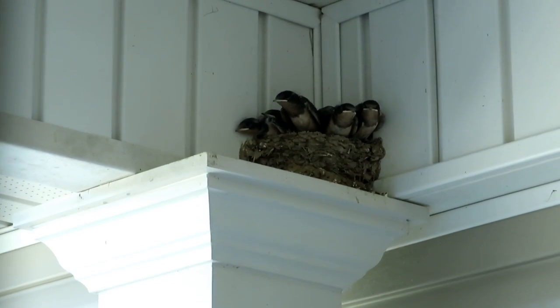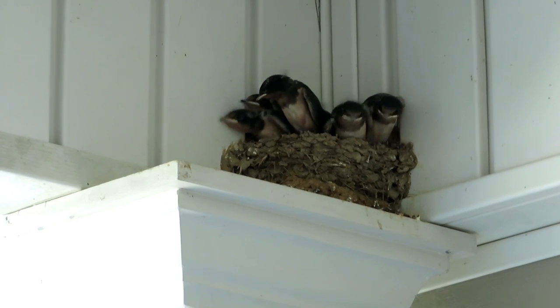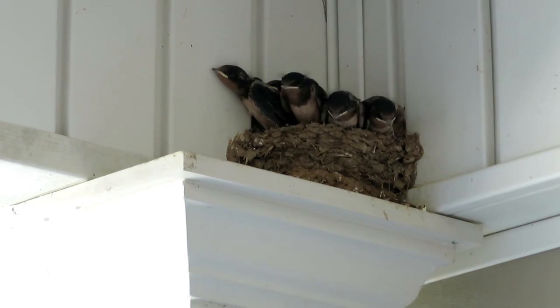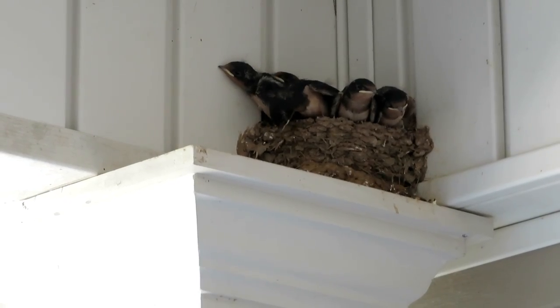There they are, good little guys. It looks like there's five of them in there. That little nest is too small for them. But they're awesome. I think he's spreading his wings out. They're ready to fly out there pretty soon.